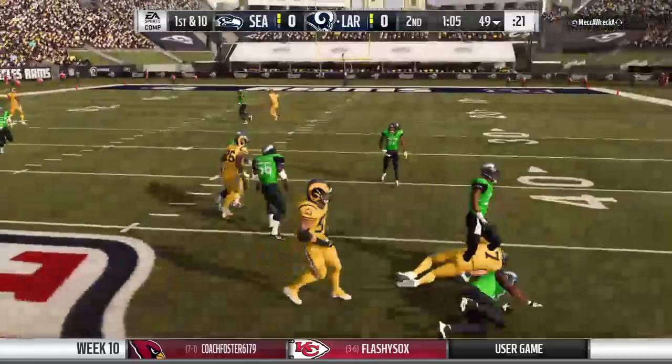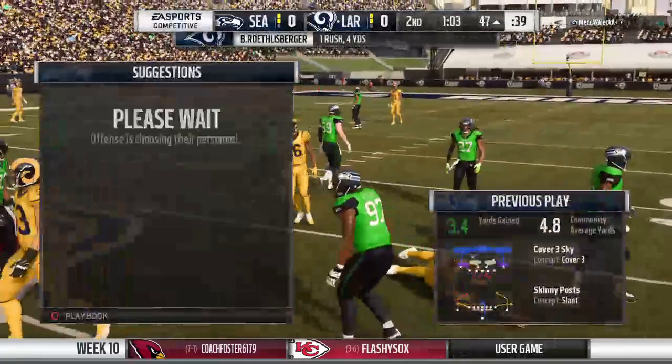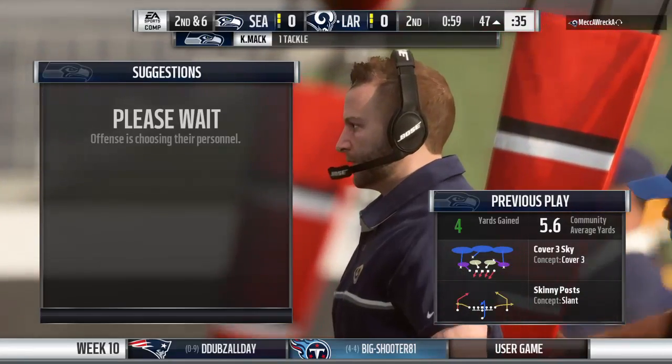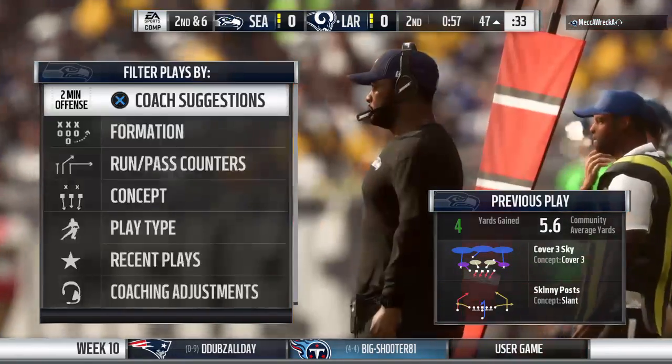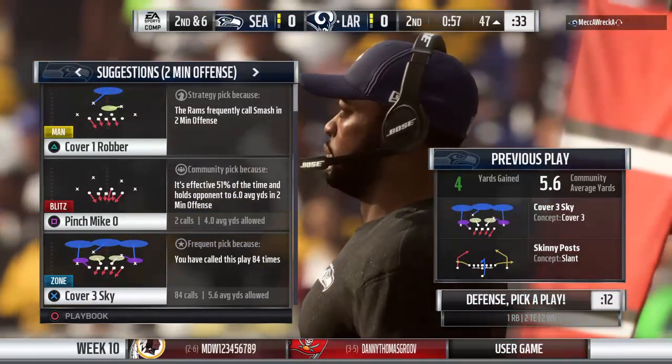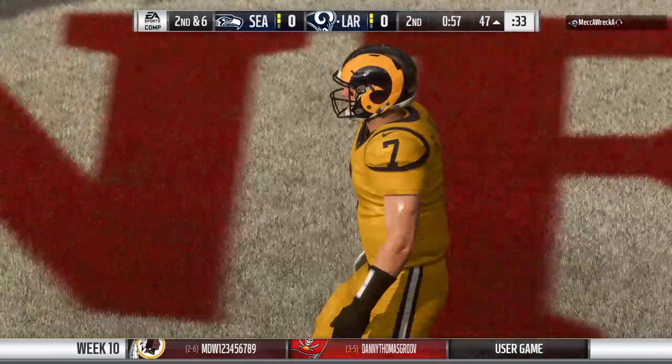Stepping up, he'll try and run. And he'll get it down to the 47 here. He'll wind up getting right about 4 there on the scramble, and it's 2nd down. Yeah, he only gets a few yards on 1st and 10, but he's better off doing that than throwing an incompletion or even worse, an interception.